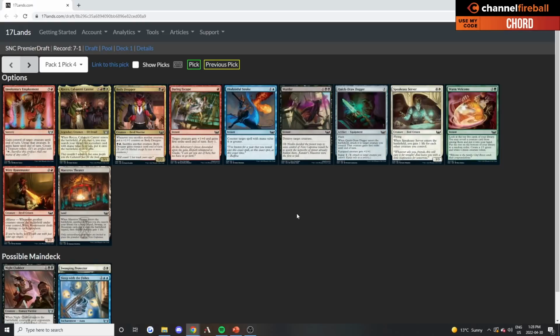All right, next one. I actually don't remember what we went with there. I think we ended up with the land. No, sorry, that's Meister's here. That's not right. I think we went with Rocco because we were just like, rare that tutors up our other rare. Yep. That's in the Ginny Fey pile.